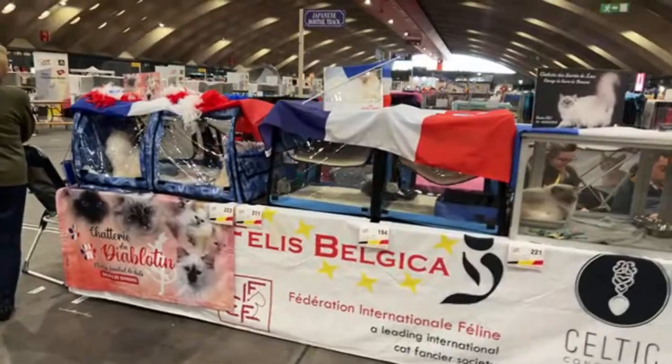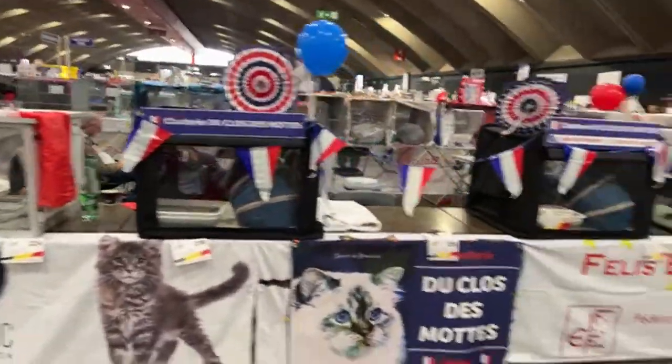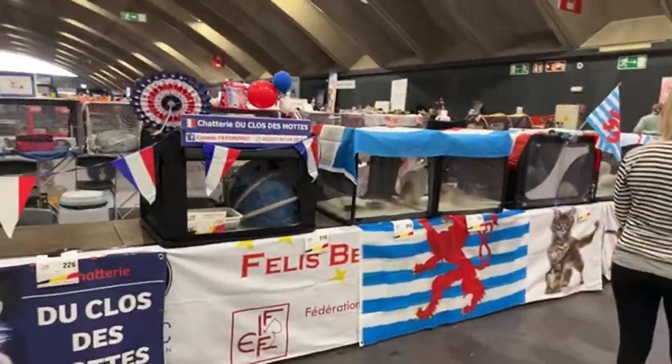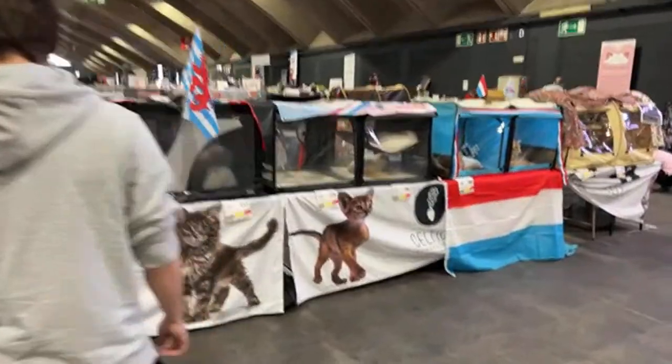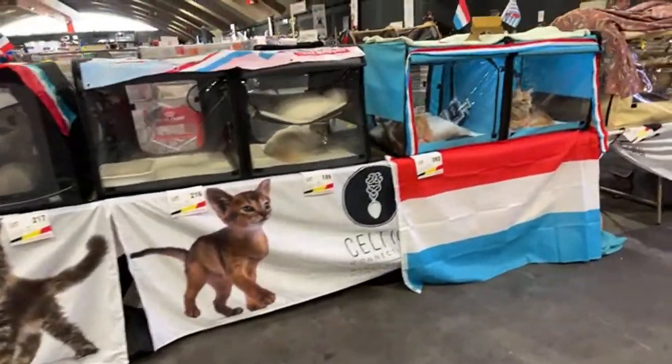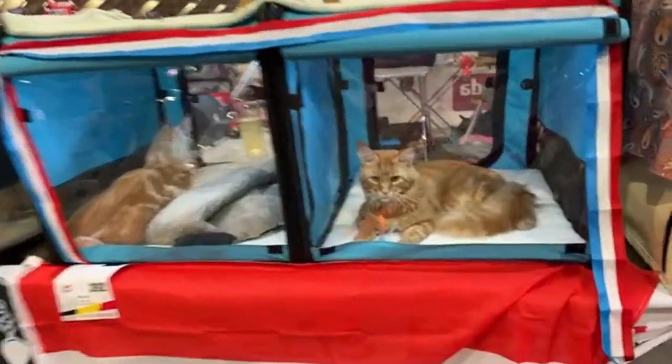What they've done, you can see that this is a French section, is that they have grouped everybody into countries, and different clubs. So the breeds are actually all over the place. Here's some Maine Coons.